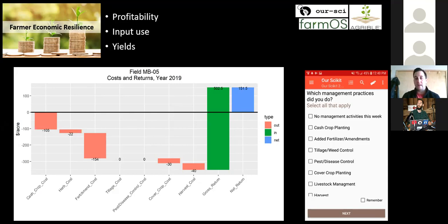We had farmers filling out every management practice that they're doing in these study fields with these Our Sci surveys. And so you can see all the different costs that we're tracking here, and ultimately net return.